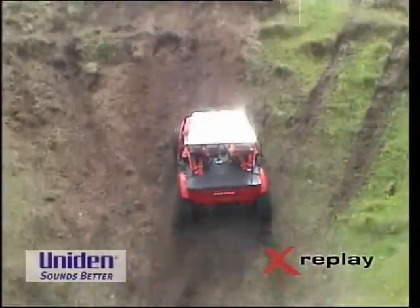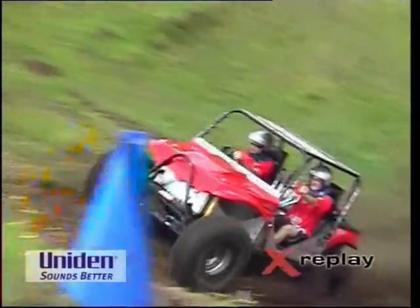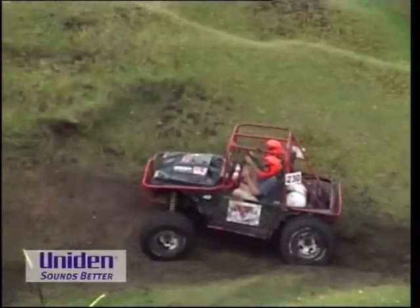Let's look at it one more time. Whoa! Oh, what a landing. Yeah. Readjust your visor on the crash helmet after a landing like that. Yeah, even the air suspension didn't take the hump and thump out of that one.